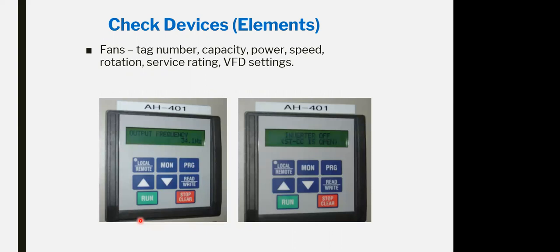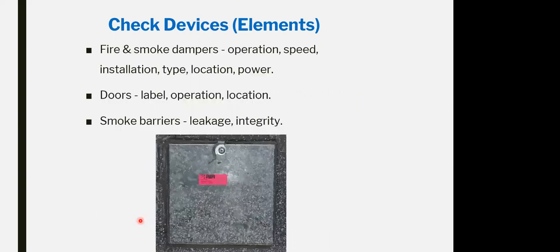Checking the VFD setting for the pressurization system to maintain the pressure of the stair pressurization fans through the VFD. Checking the dampers for the opening, if it is a motorized damper or with a fuse link. Dampers should have a label.